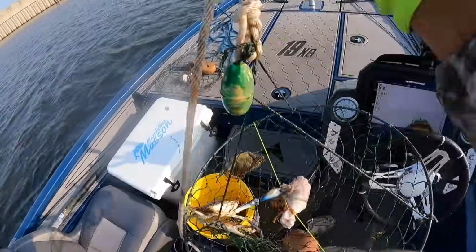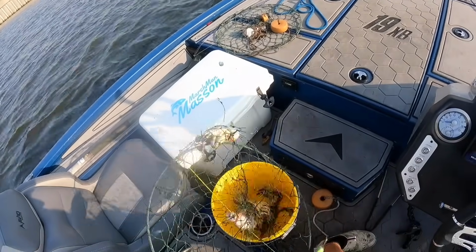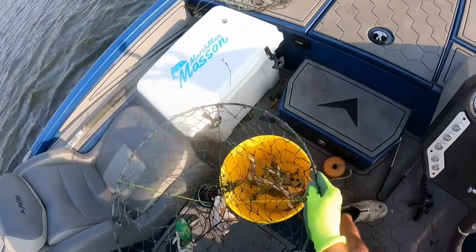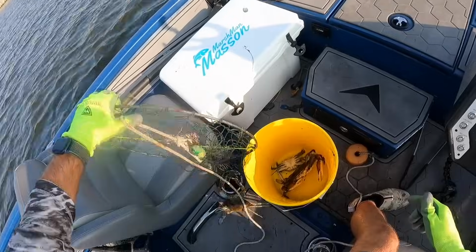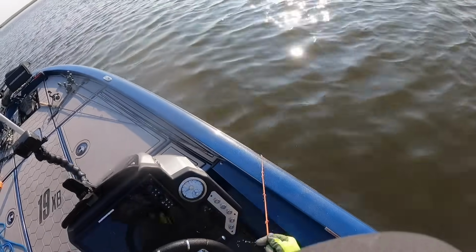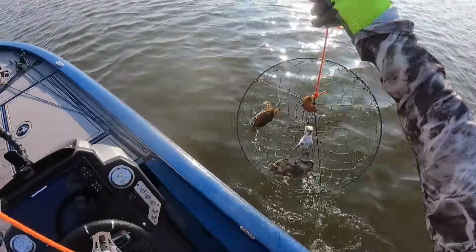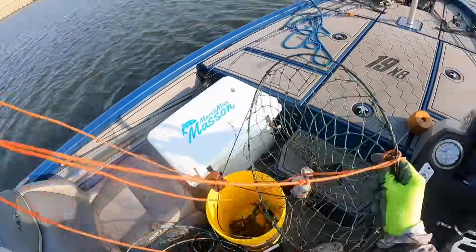Oh, there we go. 2 keepers. This one's holding on for dear life. In the bucket. Come on, dude, let go. Another one. Totally tangled. We'll get him in a minute. Oh, 2 giant, well, 1 giant, 1 decent.